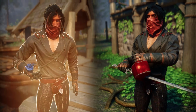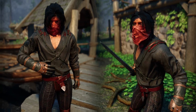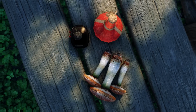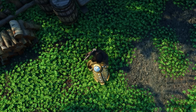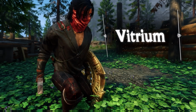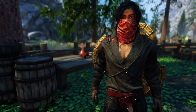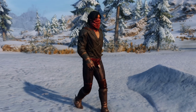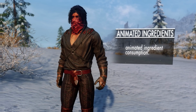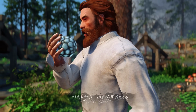These focus on adding movement to usage of different items from your inventory, be it a mushroom, a health potion, or some drops of deadly poison. These build upon the previous work of his in the quite popular mod Virtuum, which covers usage animations for all kinds of different consumables. Starting with the newest one, we've got Animated Ingredients, and as you can probably tell by the name, it adds animations for ingredients.